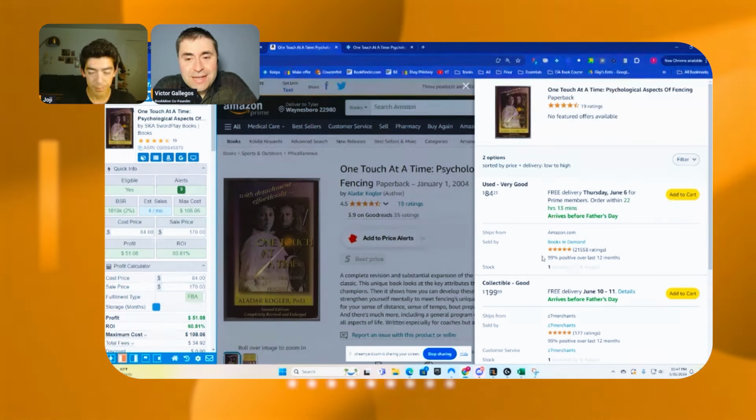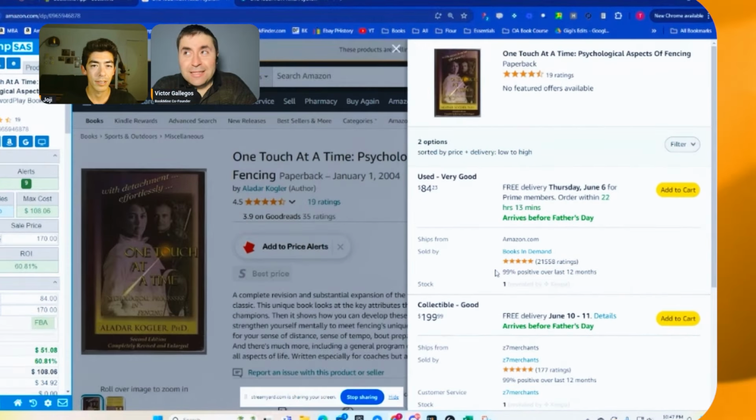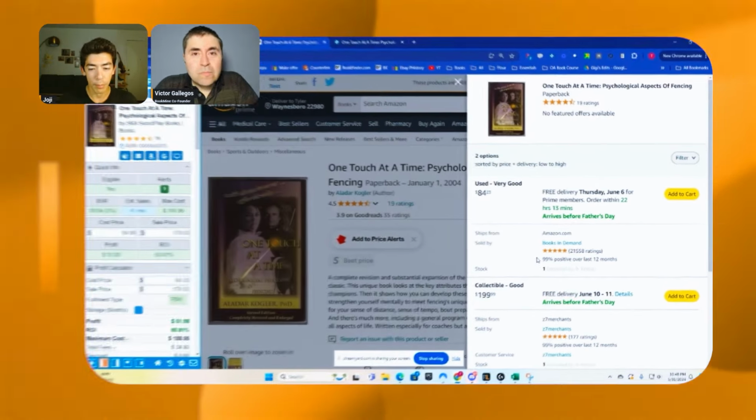Because what I'm looking for when I'm buying a book is a book that is at least acceptable condition, a book I know that I can be able to sell. And so somebody who's selling this book at whatever price they're selling at, but at 99%, I know I'm at least going to get an acceptable copy. It means that they've at least successfully advertised the condition and quality of their book in most cases, right?